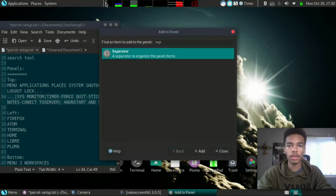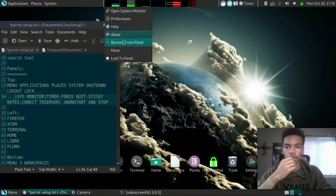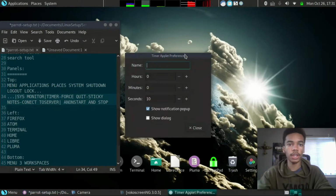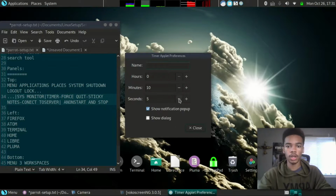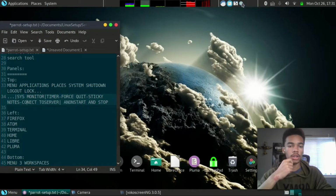So we need 1 here, and we need 1 here. Then we can keep the 1 on here, and that should be it. So we're going to move. Alright, so preferences. I don't want a name. I'm going to make the standard 10 minutes because that's the typical standard. Show notification. Close. Alright, so I want to move the timer. Start timer. Move the timer to the end here.